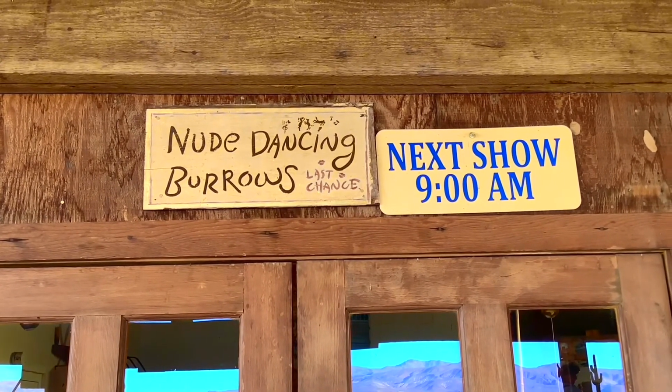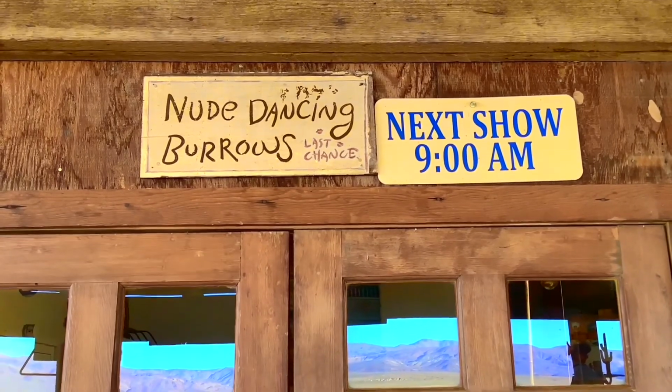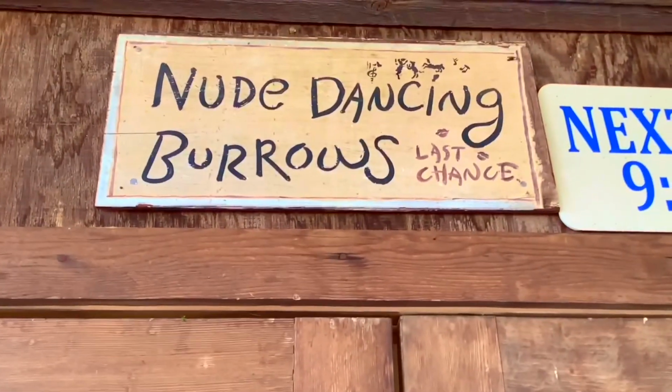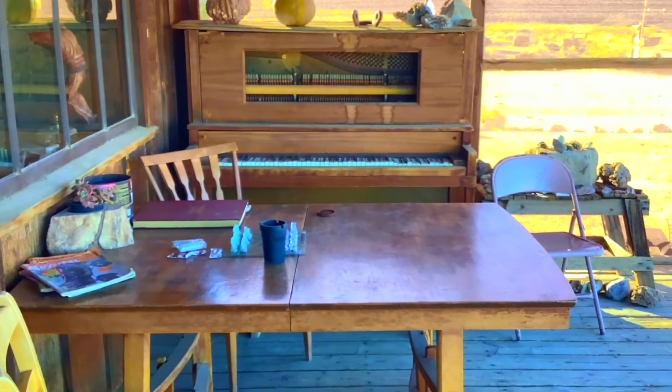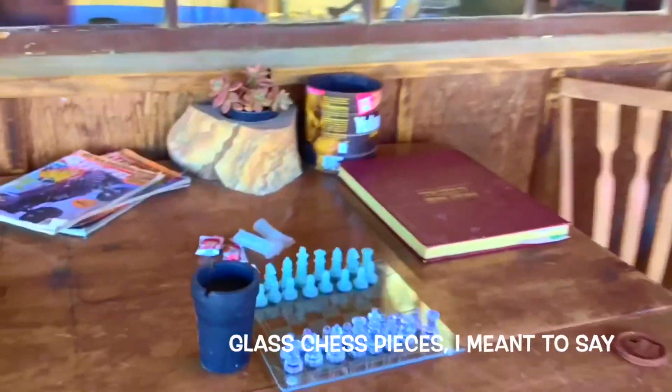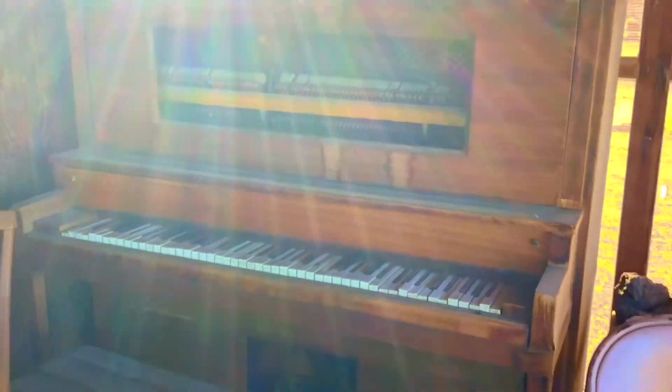Nude Dancing Burrows. Next show, 9 a.m. What an interesting clock. But there's still other cool things to check out. Have a look at this glass chest and this old piano. Old time piano.